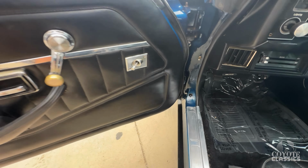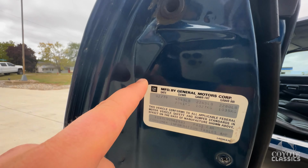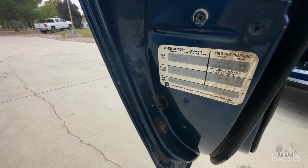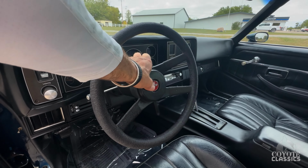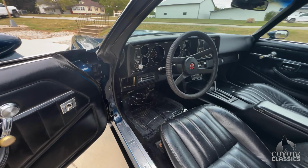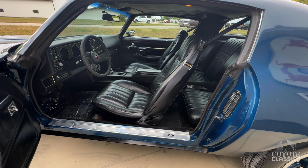When you know it's for sure original paint, the door jambs and exterior too. That's never been taken off or painted over or nothing like that. And the door jamb paint and the exterior paint match perfectly, so it tells you it's original. Yeah, I think it is. 51,957. Great interior, nice carpet still, nice and plush.